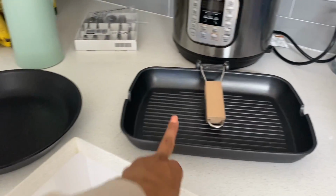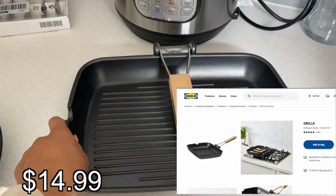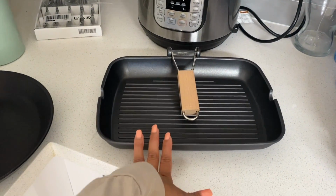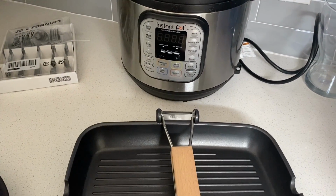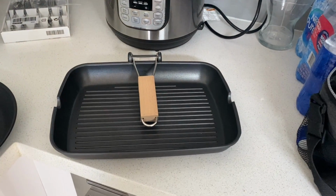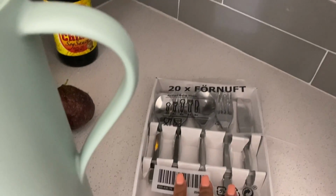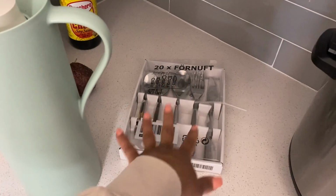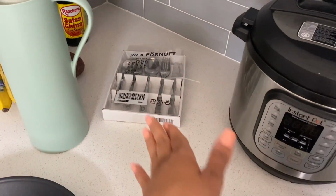And this, I'm trying this. I never had this one before. It's a pan, I think. A frying pan. No, a grill pan. And yes, it's super lightweight, and it was $14.99. All the prices will be down below. We got the usual. I just bought one. I do want to get black or gold, but I was not going to invest in it right now. I'm like, you know what, we just need forks and knives, that's all.